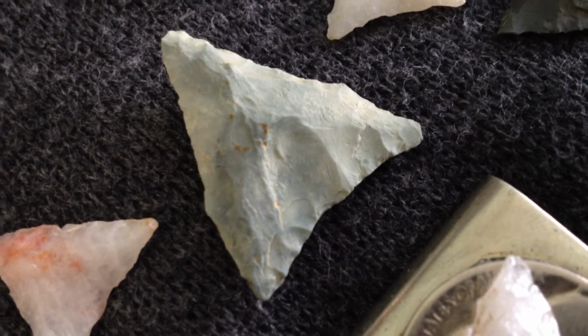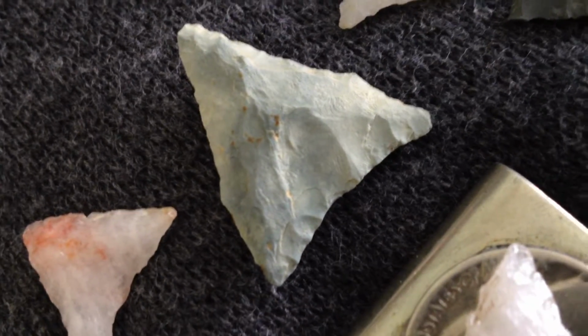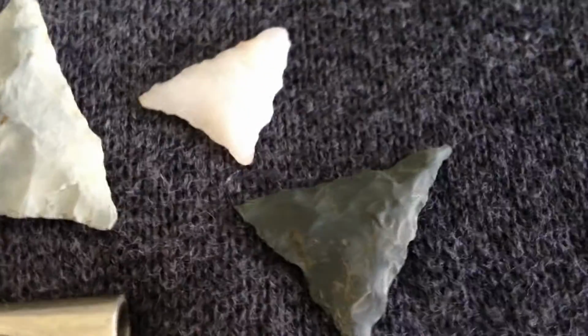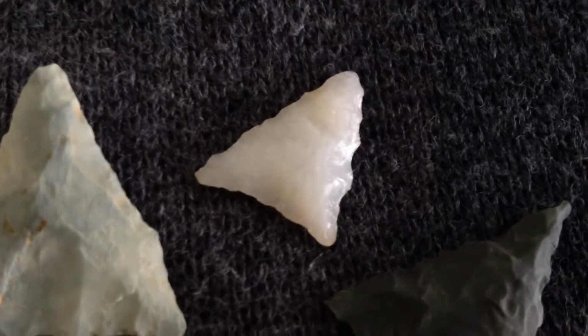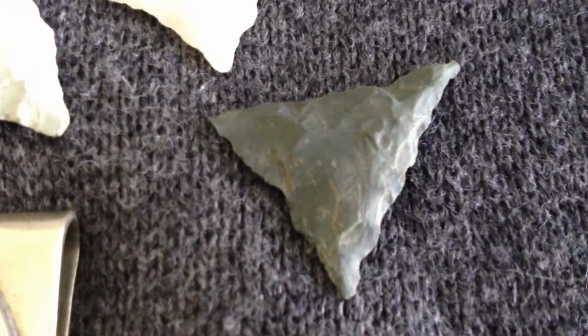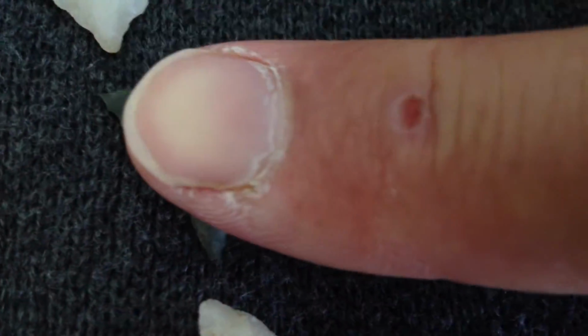I don't think this is a younger point, if you want to put it that way. It's a sweet point, though, like these triangles are. And how they could do the work so small is beyond me. Now remember, you're looking at things that are the size of a nickel or smaller. If I put my fingernail over them, they'd disappear. It'll cut on my finger.